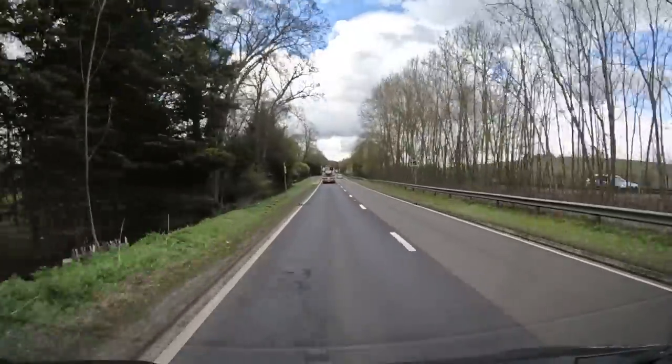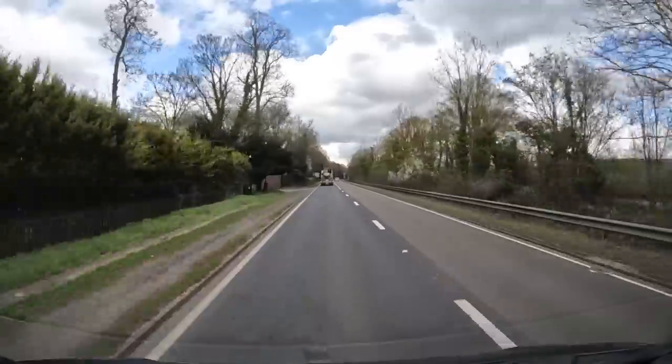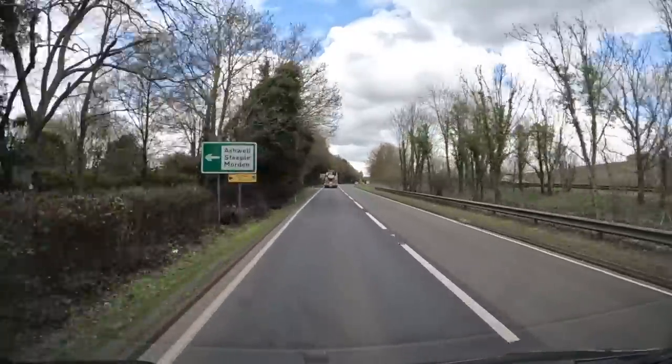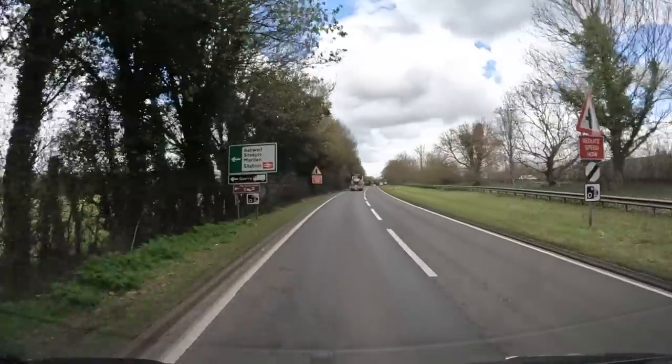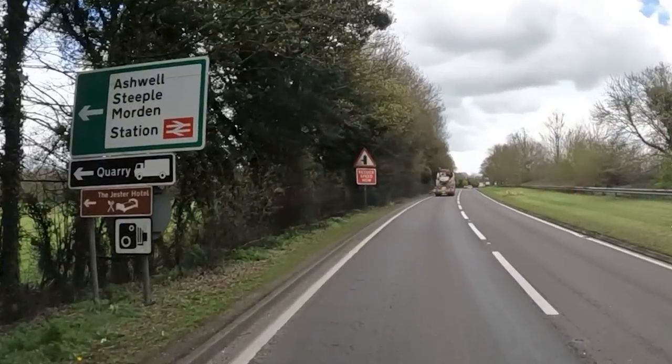Since we've been here. Is it a year? Yeah, because we're due to come in December, but we didn't, because all the snow. Turn left onto Station Road. Yeah, you want the sign for Ashwell and Steeple Morden.